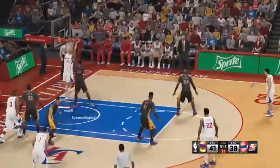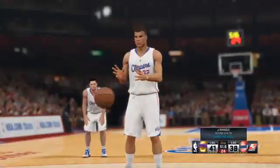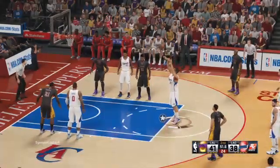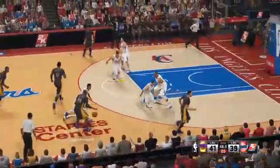Here's Griffin, and so he earns a trip to the line. Official saw the contact and he'll shoot 2. That's his first personal foul. Well, I liked what I saw from Blake Griffin, showing more assertiveness offensively, especially when Chris Paul was missing time with the separated shoulder. Blake averaged over 24 points a game last year. That was a career high.